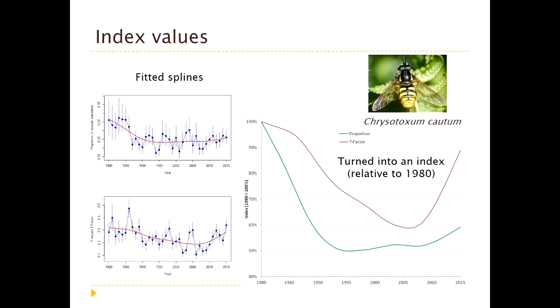Here's the same thing done for the two methods for this hoverfly. Smoothing spline fitted through it. Each year expressed as a proportion of 100 in 1980, and then we can put these two different methods, the proportional method and the t-factor method, on the same axis. And we can see that we get similar sorts of results, except really that this one turns up rather more at the end of that sequence.